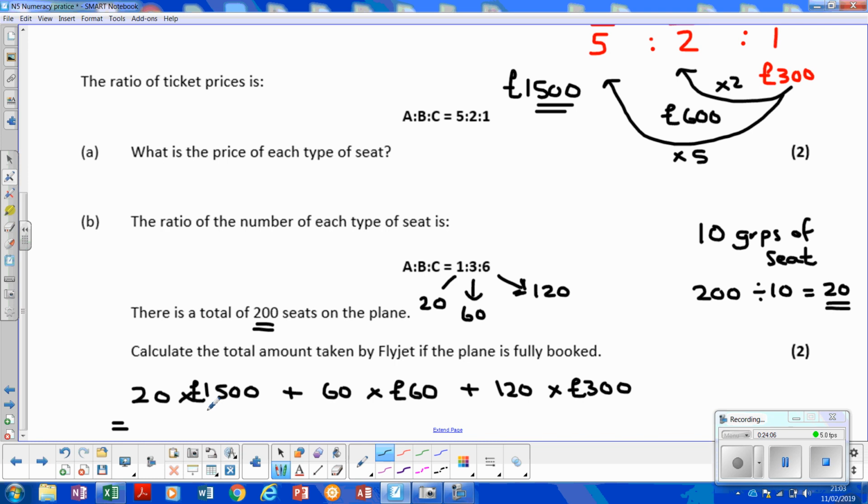So 2 lots of the 1,500. So 2 15s are 30. And we've got 1, 2, 3 zeros, so it's £30,000 for them. Then 6 lots of 6 sixes are 36. So it's 3, 6, and there's 3 zeros after that one, £600 each. And then the last part is 12 times 3 is 36 again. So it's 3, 6, and there's 1, 2, 3 zeros there.